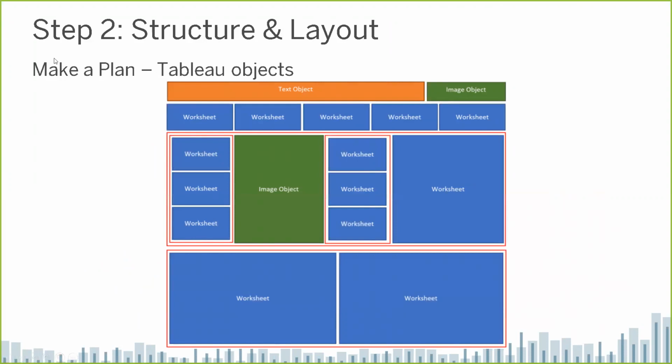So I've color-coded them. So this is my dashboard title. These are some images I've got on there. And all of this other stuff are my worksheets. Now that I've got an idea of where those worksheets are and what they're supposed to be doing, I can start planning for how I'm going to use my data. Those little worksheets there that I put the arrows on, those are just numbers. Now I'm going to do some formatting around them to kind of make them stand out a little bit.